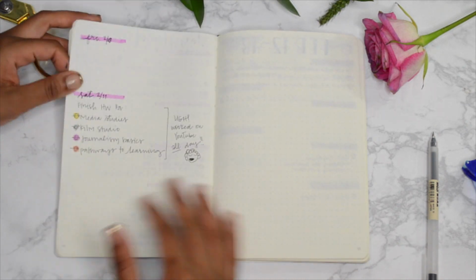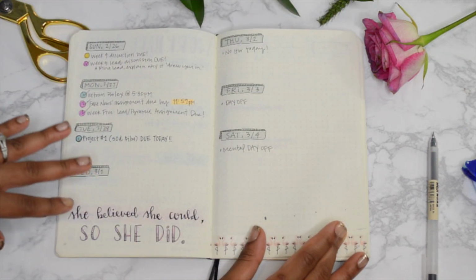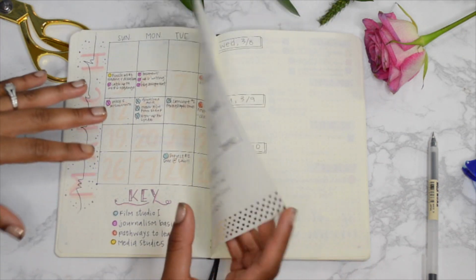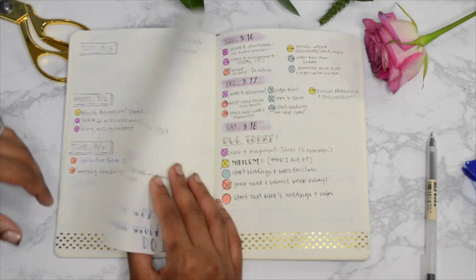I do a monthly spread. I do weekly layouts like you can see here. And then from time to time, you'll see other pages scattered in that have to do more with planning and planning for classes. Hence what this video is going to be about.